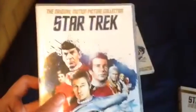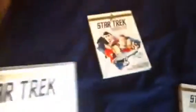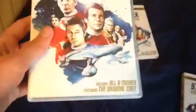So, first of all, we have the Original Motion Picture Collection, celebrating the 50th anniversary. Here's the back. It includes all 6 original movies. Let's get it out. Some of them don't have the celebrating the 50th anniversary. The motion picture collection is kind of over here. It includes all 6 movies featuring the original cast.